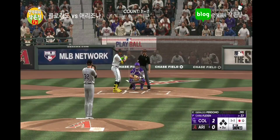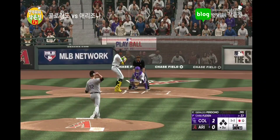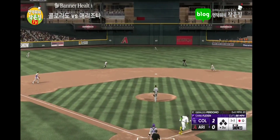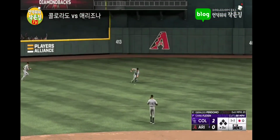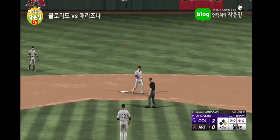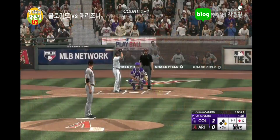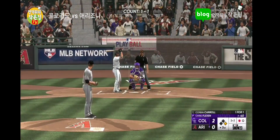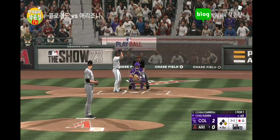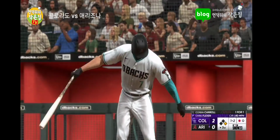Geraldo Perdomo stands in now for the Diamondbacks. Swing and a line drive. Base hit out to center field. So back to the top of the Arizona lineup. Digging in, it's the speedy outfielder, Corbin Carroll. One for one, he led off the bottom of the first with a single.